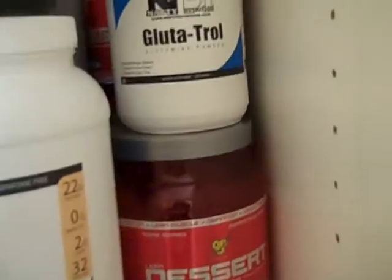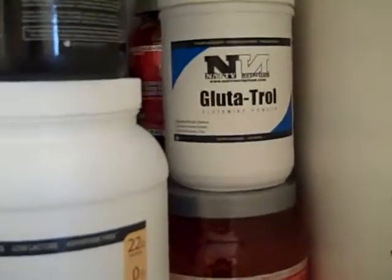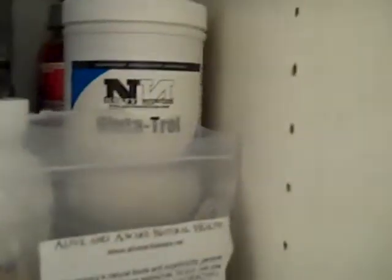And then that's glutamine powder, which I put into my shakes. I have one before my workout. I'll just put it in water and shake it up, and I have some after. And that's just to help with muscle soreness and recovery and things like that.